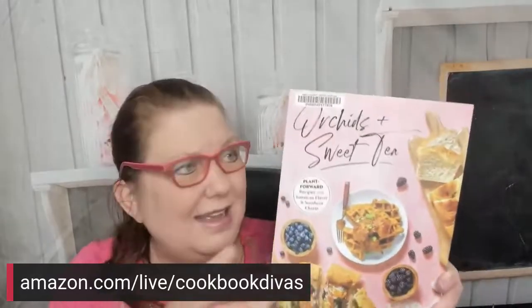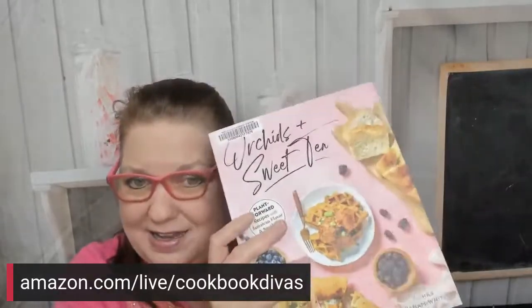Jemison's books. So, Orchids and Sweet Tea, plant-forward recipes with Jamaican flavor and southern charm. I had to pick this up. I had to know what on earth is going on. Shanika Graham White. And notice that it's a paperback, and usually cookbooks this large are hardcover, so I'm not sure what's going on. It was printed in Canada.